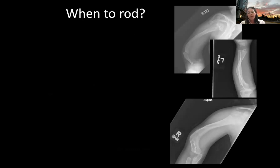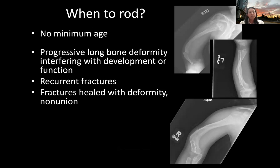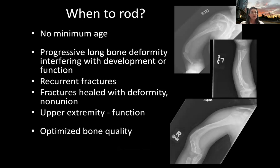So when to rod? There's no minimum age. We certainly do not have a cutoff. The things we look for are progressive long bone deformity that is interfering with development or function, recurrent fractures, fractures that have healed with deformity or perhaps have not healed, and that would be what we consider a non-union. Function is an absolutely critical element to consider with the upper extremity. How are these fractures, how are these deformities interfering with this patient's ability to do what they need to do with their upper extremities? And that is critically important.